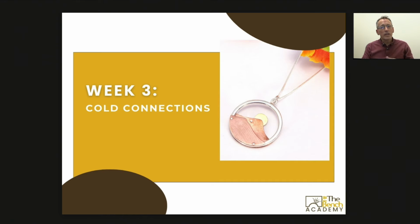We're going to be looking at cold connection. Now this is one of my favorite projects, because it enables you to put together metals of different types without actually having to solder them. So we're going to be using things like rivets when it comes to this, and also we're going to be using wire for pivots as well.